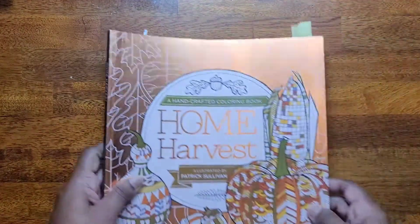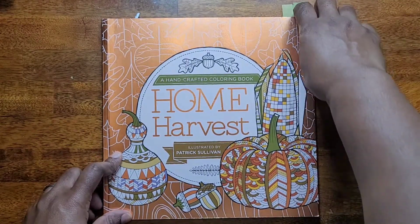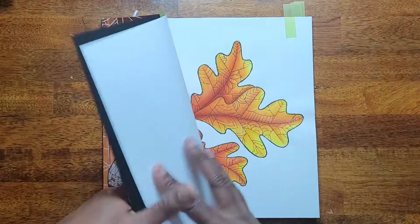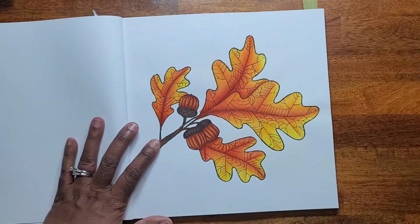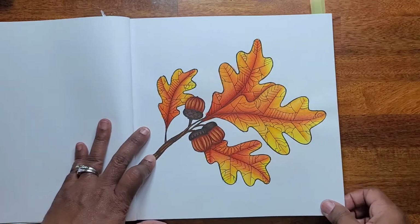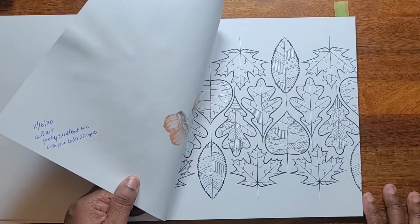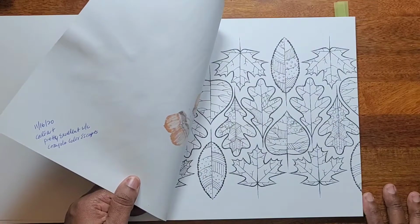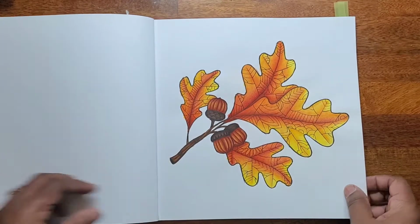I also did some images in this Home Harvest, illustrated by Patrick Sullivan. I think I did this one when I was doing a color in chat. So this one's finished. I used Cali Art markers, pretty excellent watercolors, and Crayola Color Escapes on this. And I like the way it turned out.